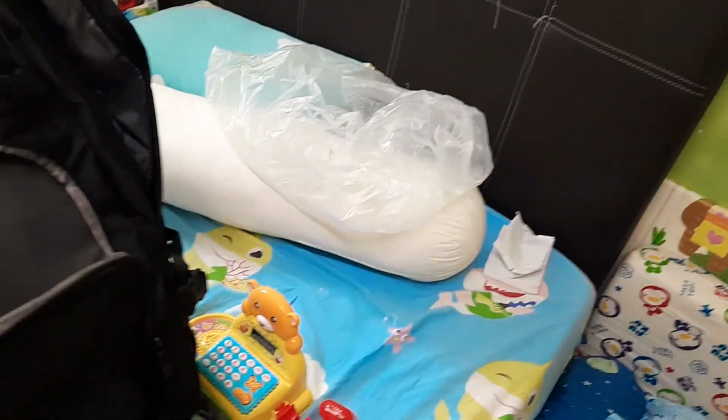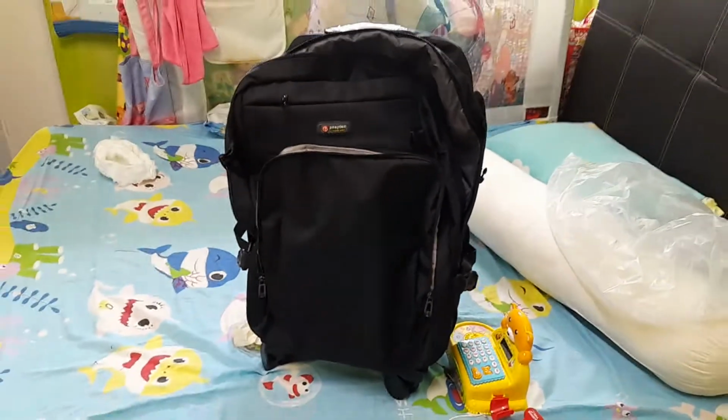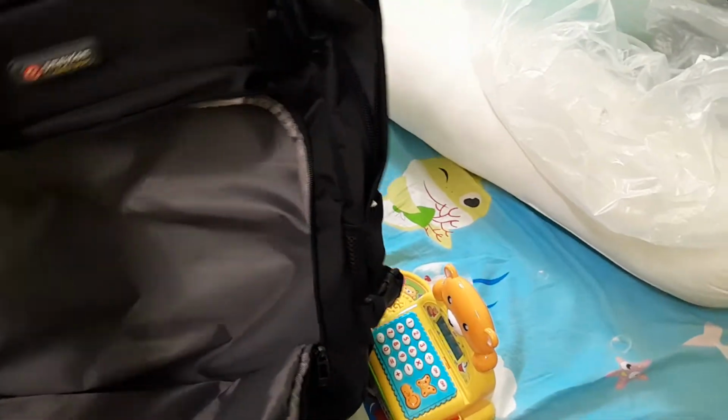Okay, 26 inches large trolley backpack, okay, from Lazada. So total there are three pockets here. Okay. So behind is like this. So behind you can carry.